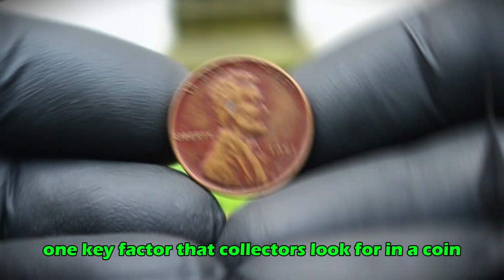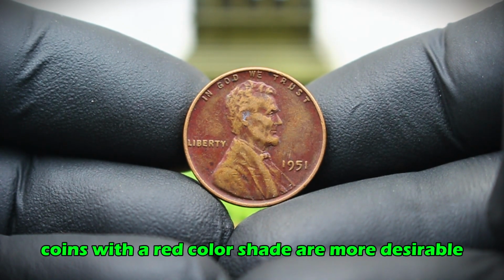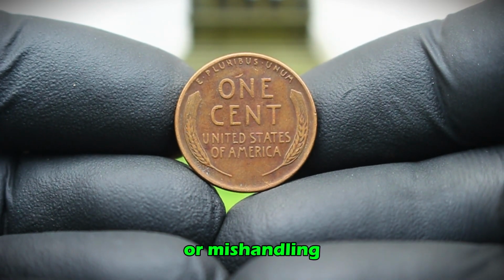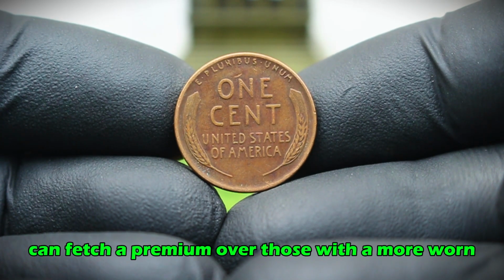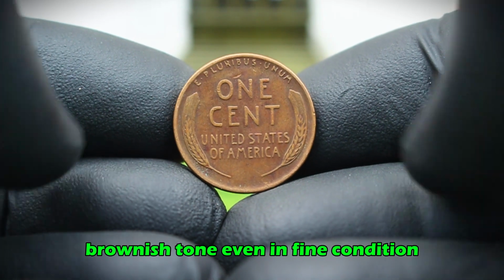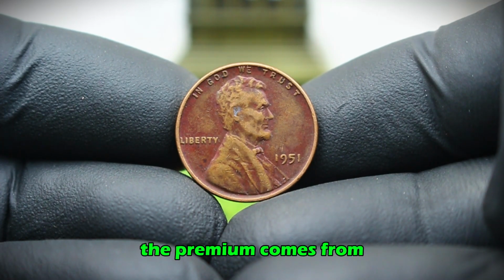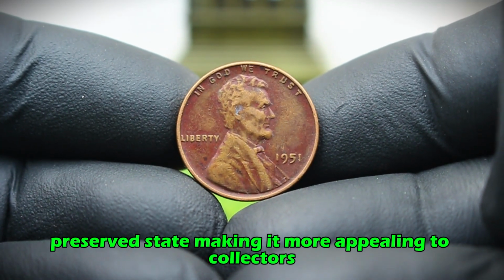One key factor that collectors look for in a coin is its color. Coins with a red color shade are more desirable because they show that the coin has not been heavily worn down by environmental exposure or mishandling. The 1951 Lincoln penny in a red condition can fetch a premium over those with a more worn brownish tone. Even in fine condition, this coin could be valued anywhere between $4,000 in the red color shade. The premium comes from the fact that it's in such a well-preserved state, making it more appealing to collectors.